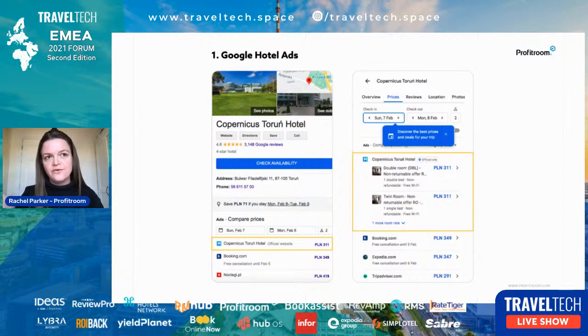So quite often you'll see that space there, but it's not actually populated completely. So it's not linking to your website. You can link to directions here, or to call the property as well. So make sure that that is actually showing for your hotel to begin with. But now Google has sort of taken over that space to actually facilitate reservations as well.